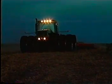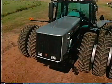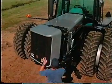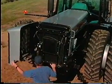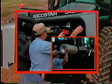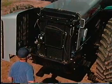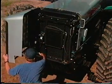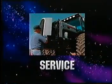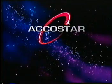From the start, AGCO engineers made sure easy service was built in. For example, this swing-away front grille provides easy access to the oil cooler and radiator. Engine oil and air cleaner service is just as accessible. These and many other time-saving service features get you in the field faster and increase reliability. Service, performance, and comfort are taken to new heights with the AGCOSTAR.